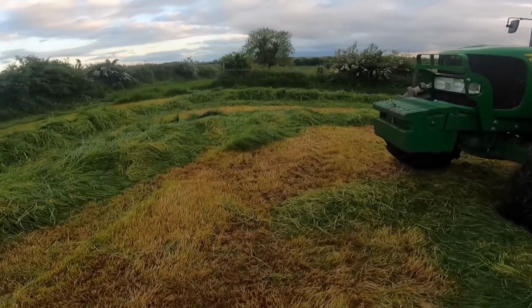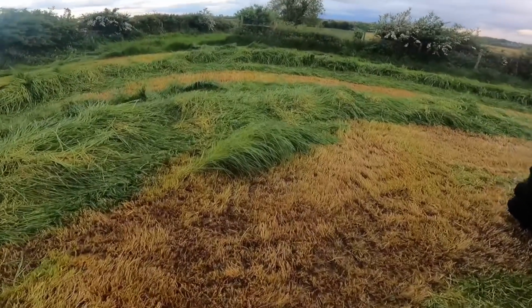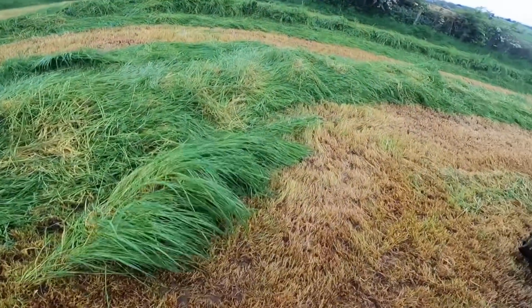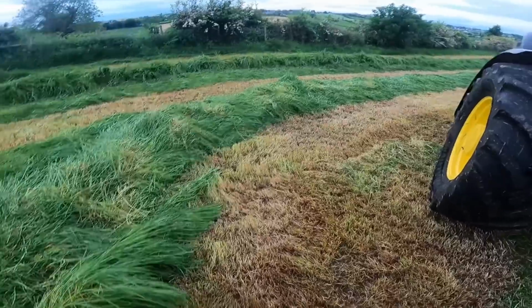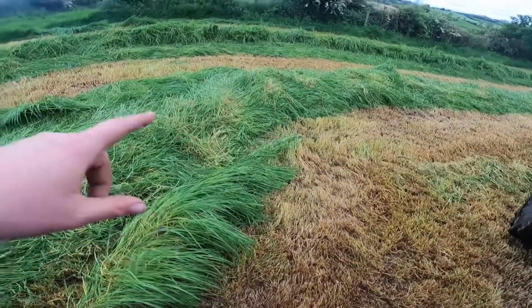I'm just looking here. That's not supposed to be there. Was that me or was that Dad? That was me. I came around here and I was dropping the row grass here and there, so that's me. Can't really say much about that. I'll have to sort that out in a minute.